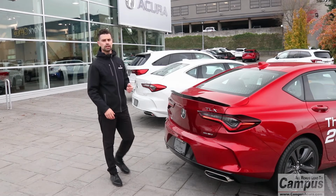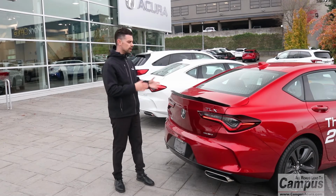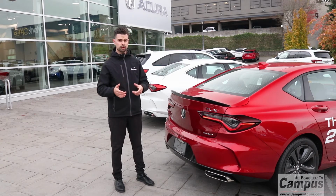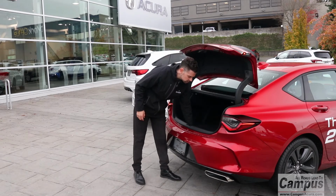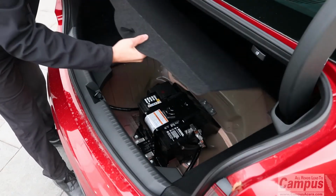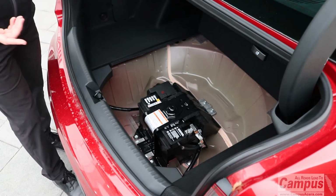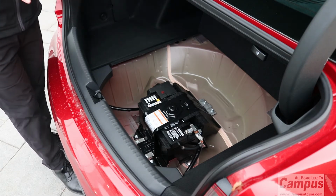So along with the 382 cubic liters of cargo space in the back of the TLX, they've also added a couple things and got some European inspiration to really affect the performance of the vehicle. So what they've done is actually put the battery underneath the trunk here. So instead of having that back cargo space like you did in previous generations of the TLX, they've actually gotten rid of that and put in the battery in the lowest spot they can.